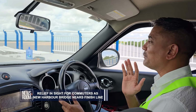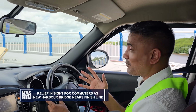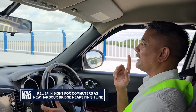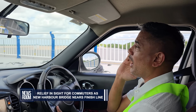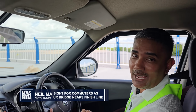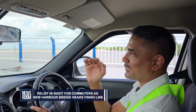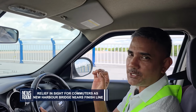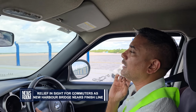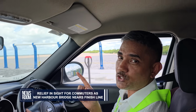Right now I am driving across the new Demerara Harbour Bridge. I can drive the full mile from the West Bank end up to where the first high span will be. The major work that they have left to do is to connect the high spans. So I don't want you to be jealous, but I'm perhaps the first to be able to drive over this stretch.